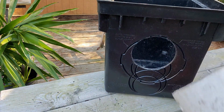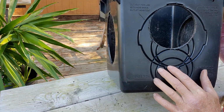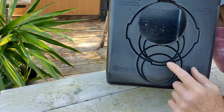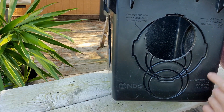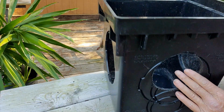So this is a lot easier to use the hole saw. And I do like how they've redesigned it. You can have a 3-inch one at a much lower depth. There's another 4-inch here, 3-inch. Or you could cut out the entire adapter and put a third adapter on here.